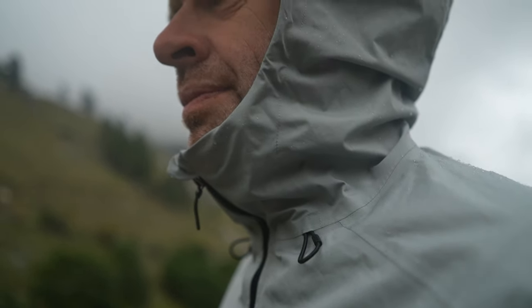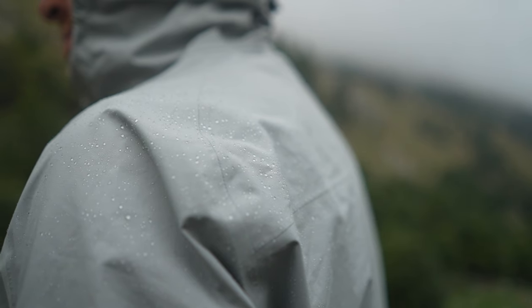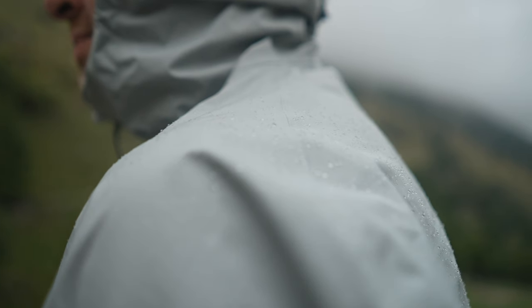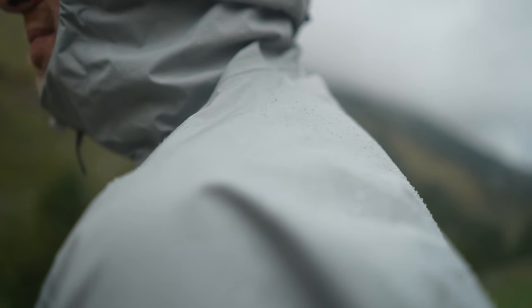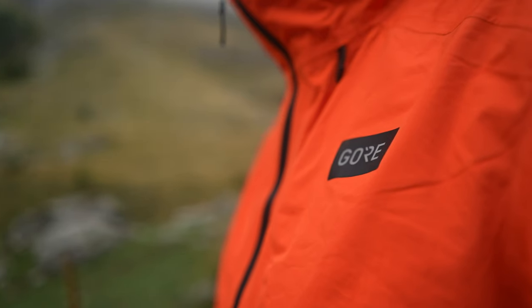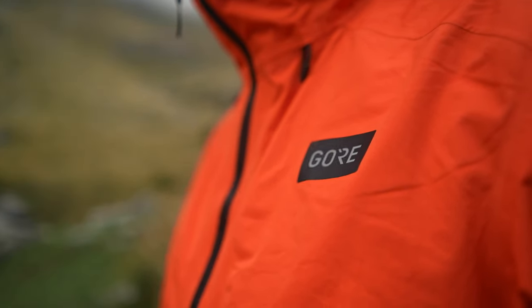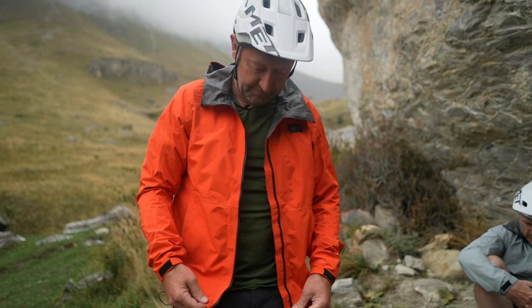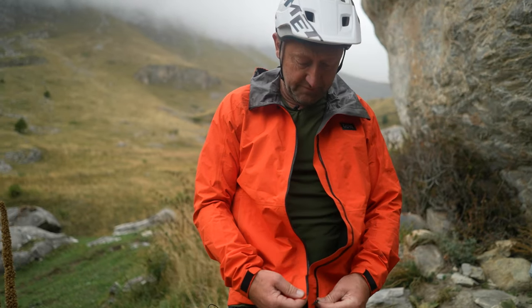Now, as I mentioned, Gore have very kindly stepped in and helped us out on this trip to the Alps. I'll give you an example of this jacket. It's the new Endure jacket. So it's Gore Wear, Pack-Lite Plus 2.5 layers. And just to point out some of the features of this jacket, it's got a tough outer material, which is laminated onto that Gore-Tex membrane.